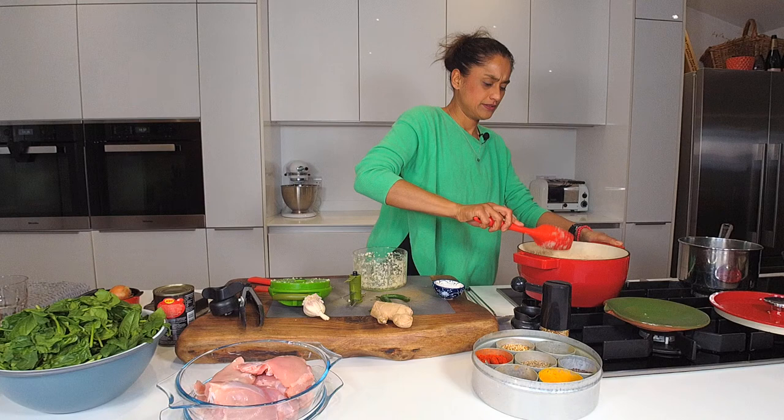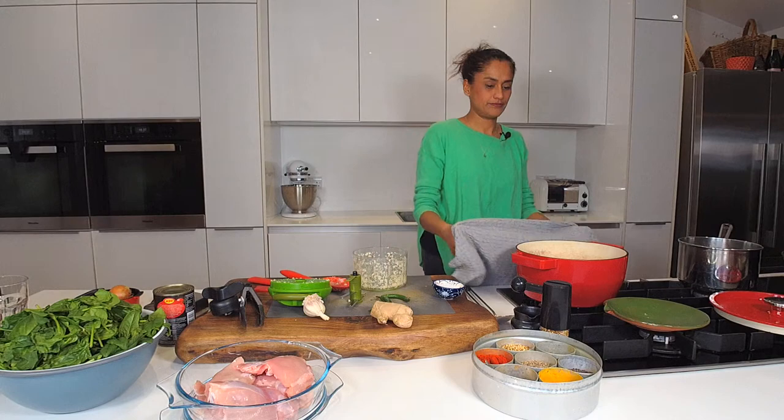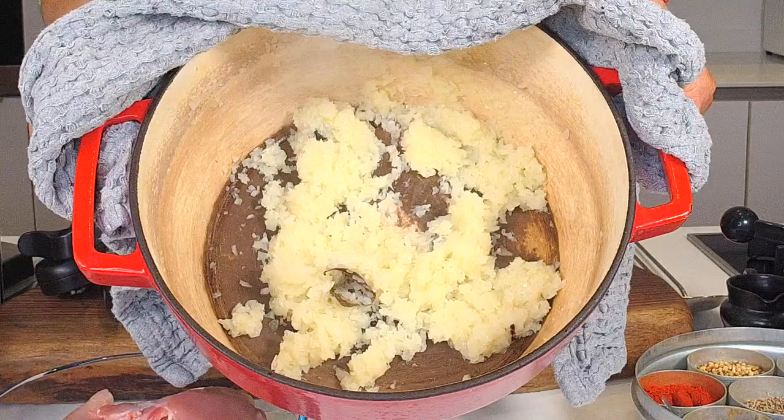Do you want to see the inside of my pan? Shall I show you how it looks? So at the moment we haven't got a lot of colour on there, but it's nice and dry.